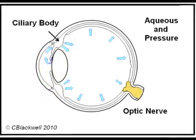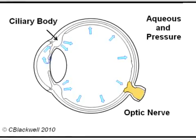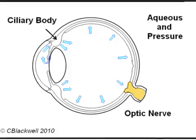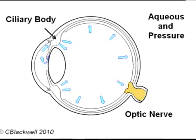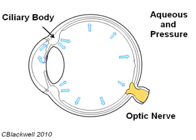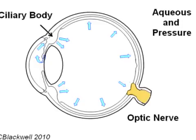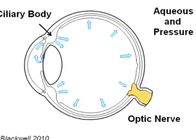The eyeball requires a certain amount of pressure to keep it inflated and functioning well, like in a tire or a basketball. To maintain pressure, fluid is constantly pumped into the eye by the ciliary body located just behind the iris. That fluid is called aqueous humor. It brings oxygen and nutrients the inside of the eye needs to function.